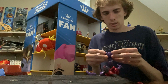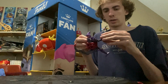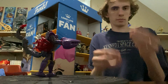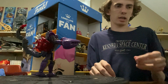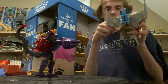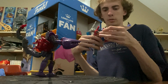They probably didn't want to make a Scorponok, but they're like, yeah, fine, let's make a Scorponok. Okay. I'm just going to keep those claws closed for right now, because there's no reason to have them open other than to put these things back in. But I'm going to put them back in when this video is over, because they're rather difficult to put in. But anyways, yeah, you can put them onto Starscream, or he can hold the bug.